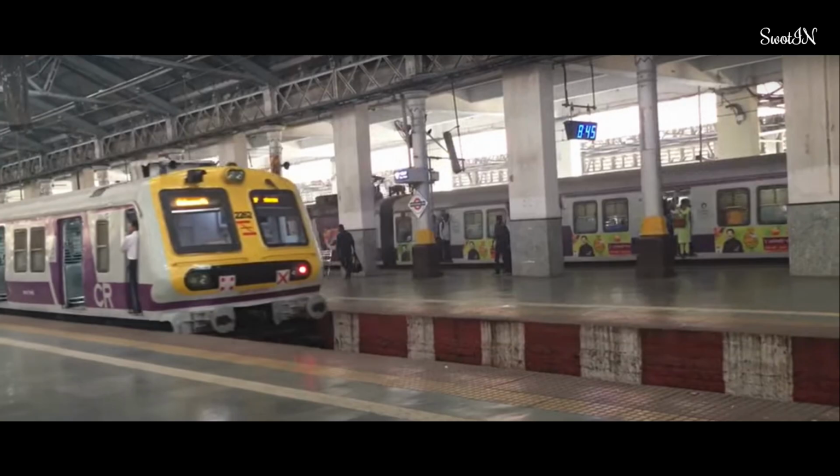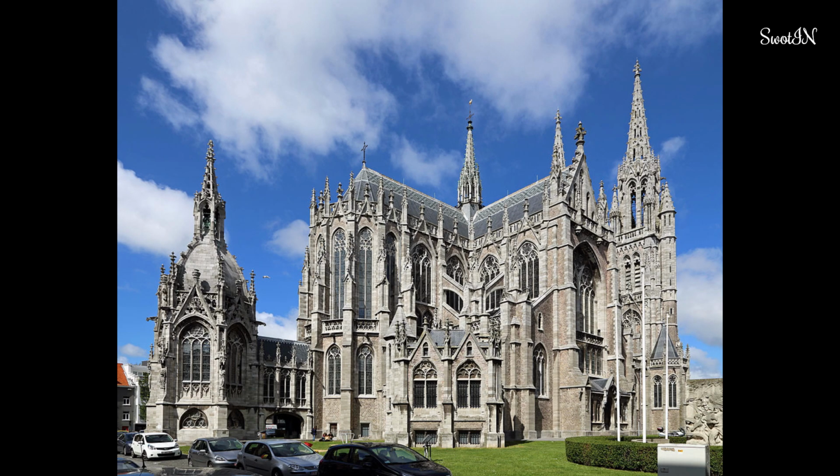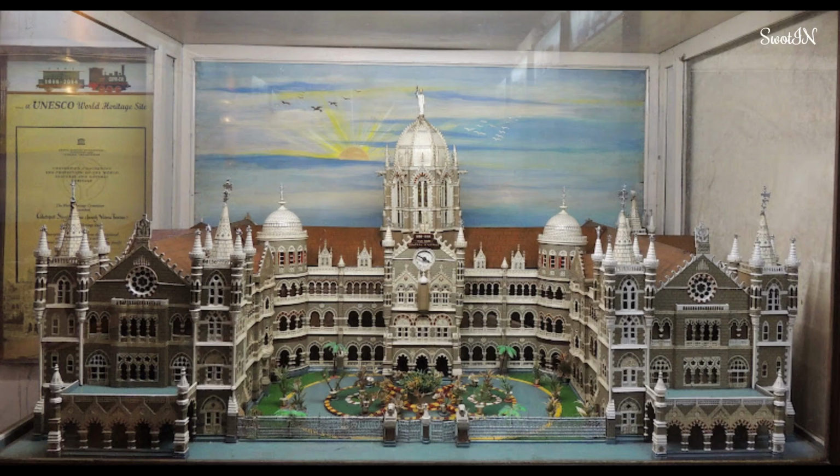This is one of the finest functional railway station buildings of the world and is used by more than 3 million commuters daily. This property is an outstanding example of Victorian Gothic Architectural Revival in India, blended with the themes derived from Indian traditional architecture. Its remarkable stone dome, turrets, pointed arches and eccentric ground plan are close to traditional Indian palace architecture.